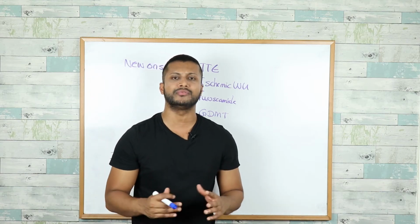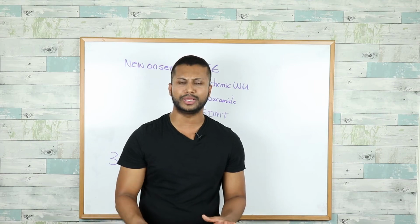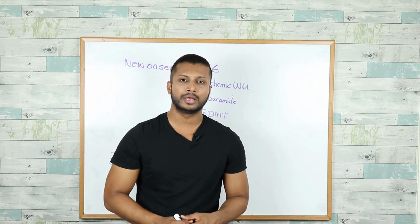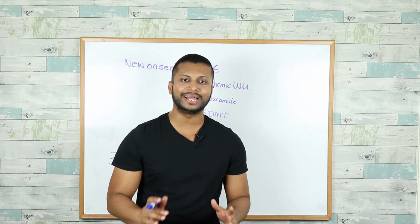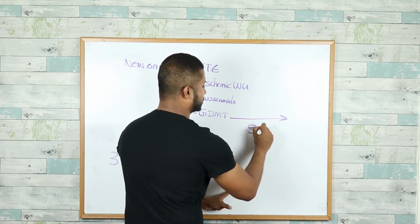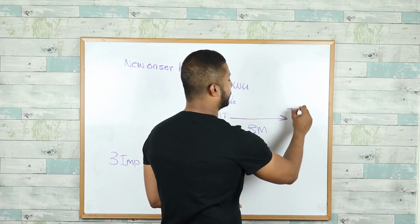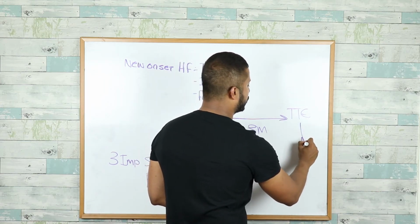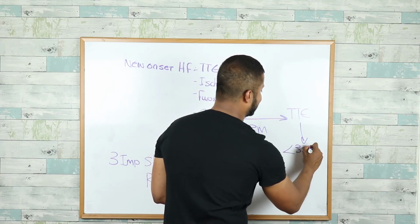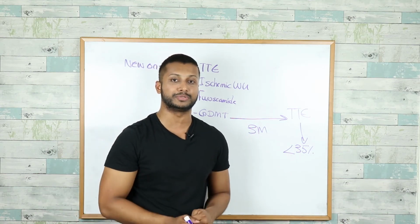Another important question that always comes up is AICD versus a biventricular pacemaker. Are you going to place all these devices at the time of diagnosis? Absolutely not. The basic guideline is you will try guideline directed medical therapy for at least 3 months. After 3 months you will repeat your echo, and if your echo shows a decreased ejection fraction less than 35%, now the patient becomes a candidate for AICD versus biventricular pacemaker placement.